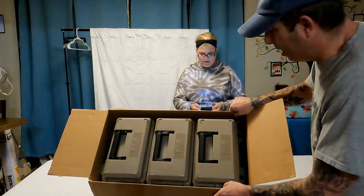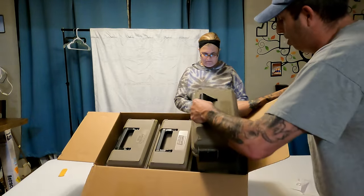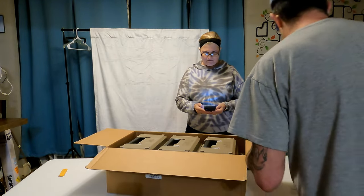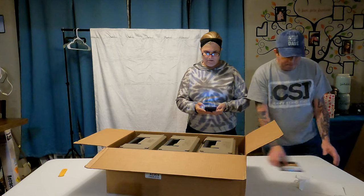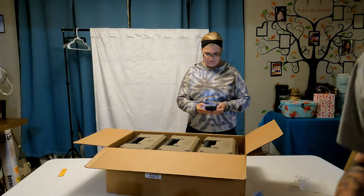And there's three of them in there, and it even comes with a holding case for the cases to hold stuff. That's pretty cool. You could use that for my tools. I think here it is right here. Show you the manual. That's what it is. You see the guy out there?